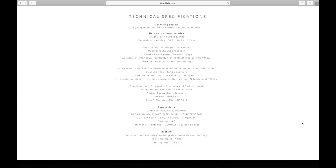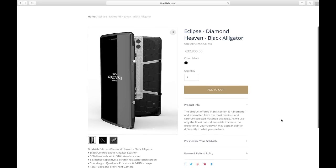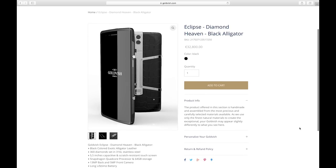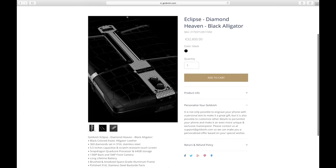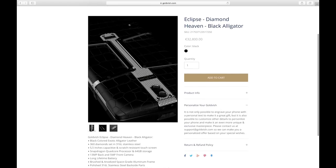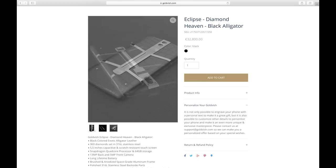And it is not only possible to engrave your phone with a personal text to make it a great gift, but it is also possible to customize other details to personalize your phone and make it an even more unique and exclusive masterpiece. Well, you need to have a lot of cash to burn to own this masterpiece.